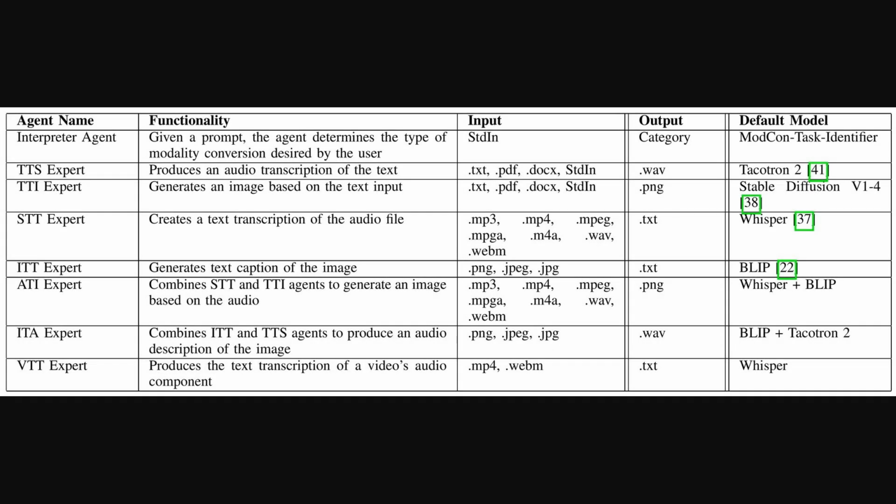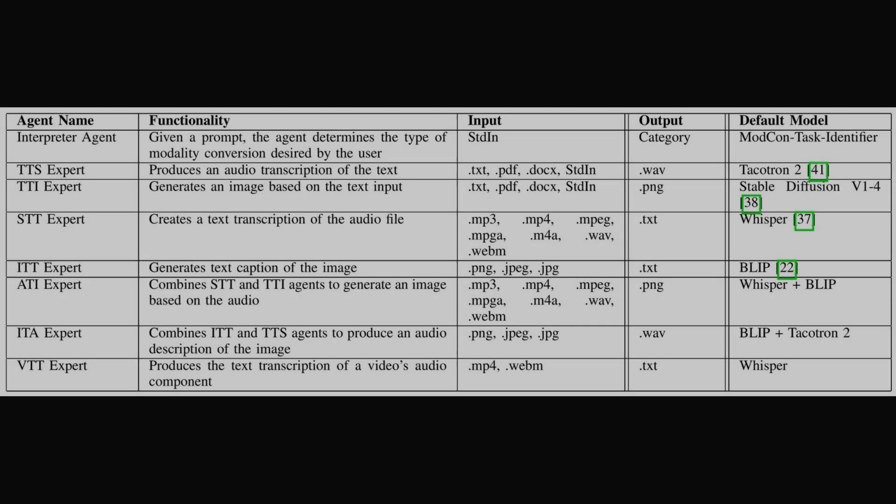Building on that workflow, this table details the specific agents in the MATE system. You see the interpreter agent at the top, which uses their custom ModCon task identifier model to figure out the user's need. Below that are the expert agents, each designed for a specific data conversion or modality, which just means the type of data, like text, audio, or image. For example, the speech-to-text expert takes an audio file and creates a text transcription using a well-known model called Whisper. This shows the system's modular design, using specialized tools for each job.